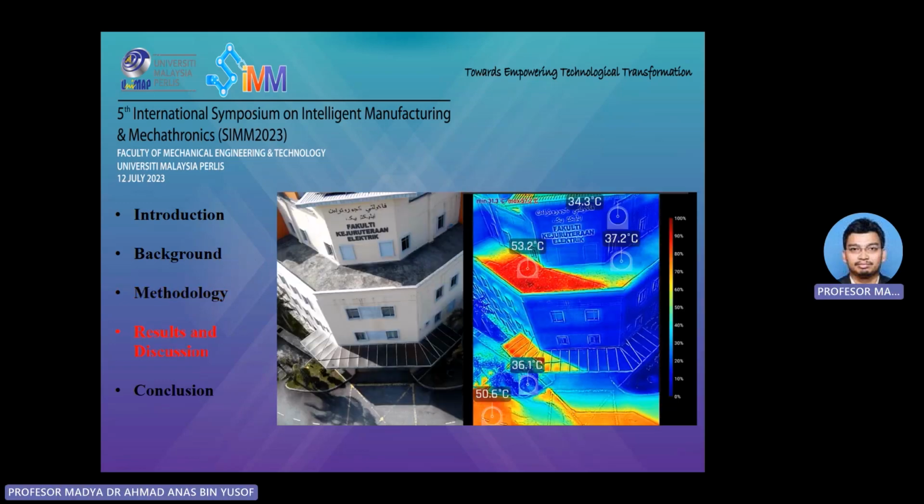Going straight to the results and discussion, this is our first building, the Faculty of Electrical Engineering. Looking at the slide here, we can see a pattern of different types of temperature distribution around the buildings, on the buildings.